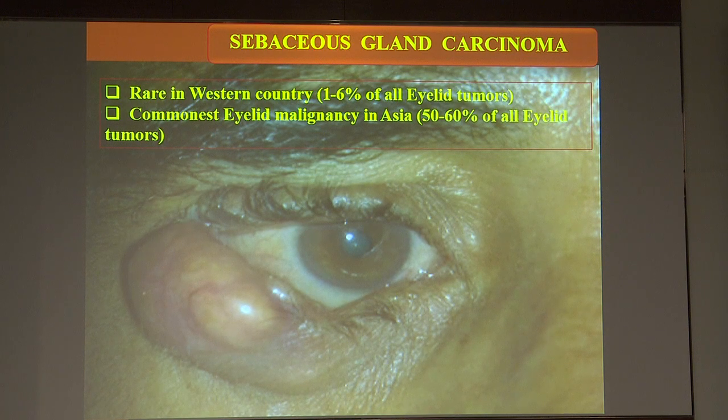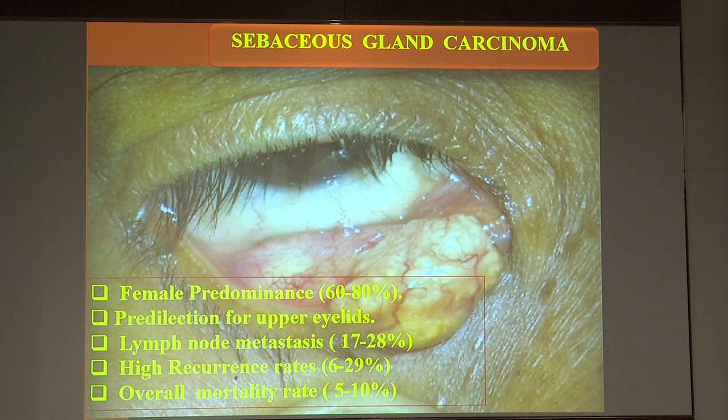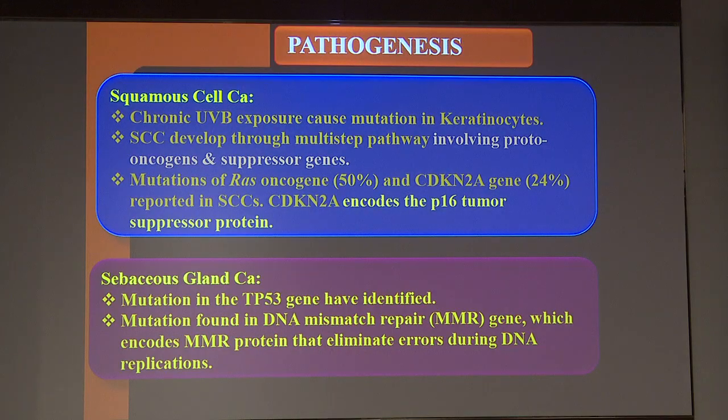Sebaceous gland carcinoma is rare in Western countries, but is the commonest eyelid malignancy in Asia, constituting about 50 to 60% of all eyelid malignancies. This is the most aggressive and lethal eyelid malignancy, relatively slow growing, and mimics benign lesions, resulting in misdiagnosis. Its multicentric origin and intraepithelial spread are among the reasons for recurrence. It is predominantly seen in females, with a predilection for the upper eyelid. Lymph node metastasis is seen, there is a high recurrence rate, and overall mortality rate is up to 10%.